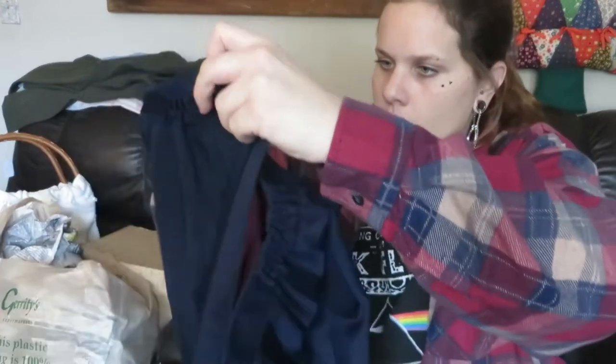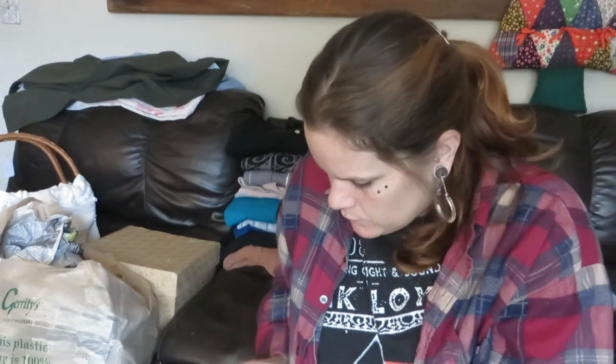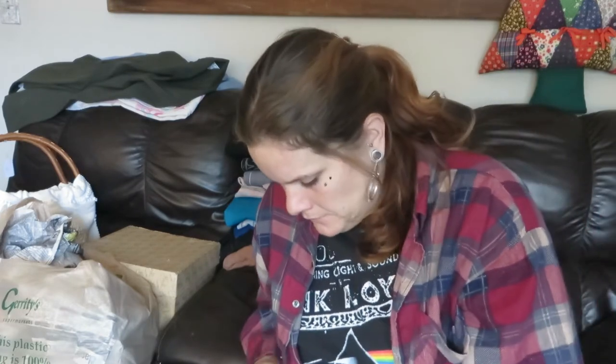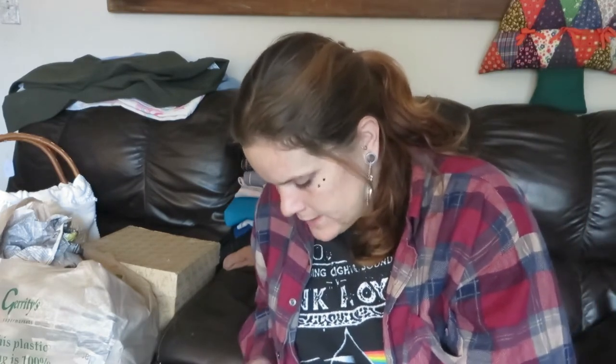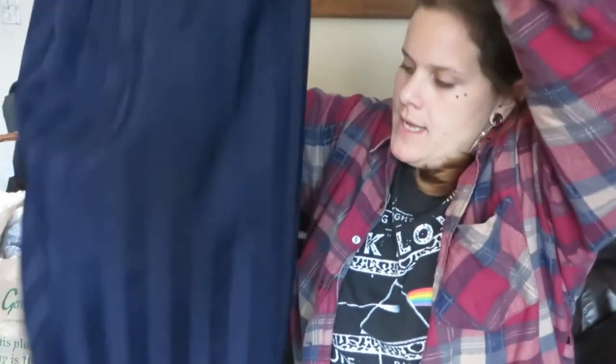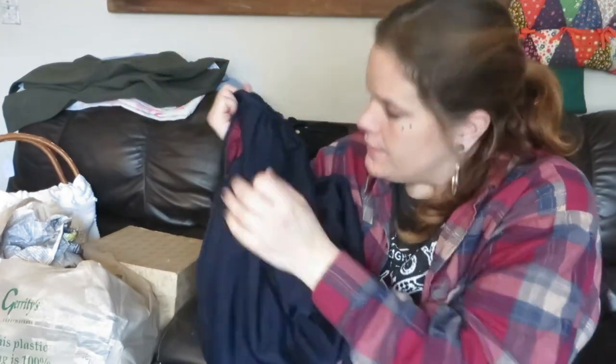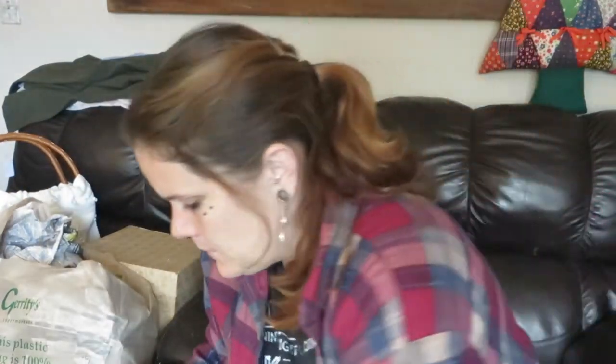Clothes. I did pick up some clothes. The clothes were $2 a piece, less otherwise marked. Okay, I just zippered some of the fabric up into the skirt. Anyway, you get the idea. This one is all navy blue, striped, businessy type skirt. It's really cute.